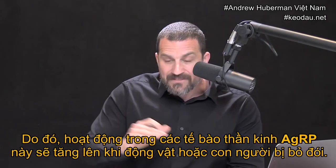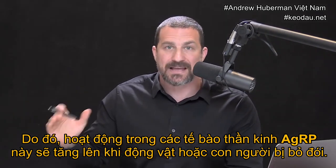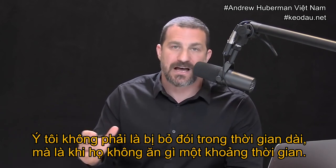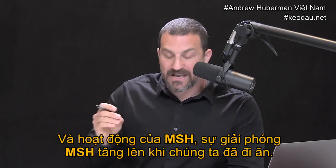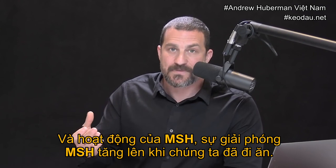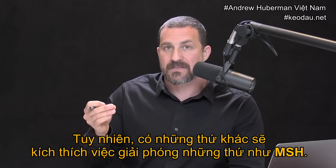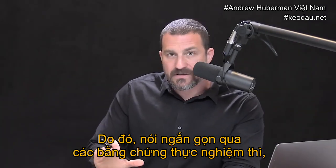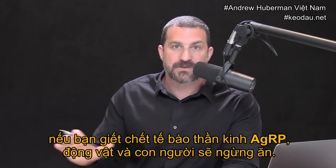So the activity in these AGRP neurons goes way up when animals or people are starved. And I don't mean starved for long periods of time, but I mean when they haven't eaten for a while. And the activity of MSH, the release of MSH, goes up when we've eaten. However, there are other things that will stimulate the release of things like MSH. So just briefly, the experimental evidence. If you kill AGRP neurons, animals and people stop eating.